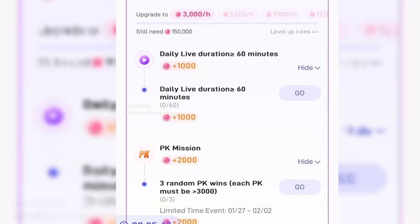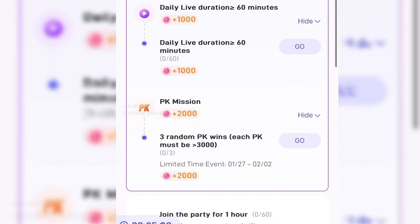Okay, they might reduce your coins to 1,000 coins, because as a newbie you're supposed to be earning 5,000 coins per hour. Now note something about going live. As you can see here, daily live duration is 60 minutes. Then another daily live, where you need to go live for 2 hours. As a newbie, you need to go live for 2 hours.